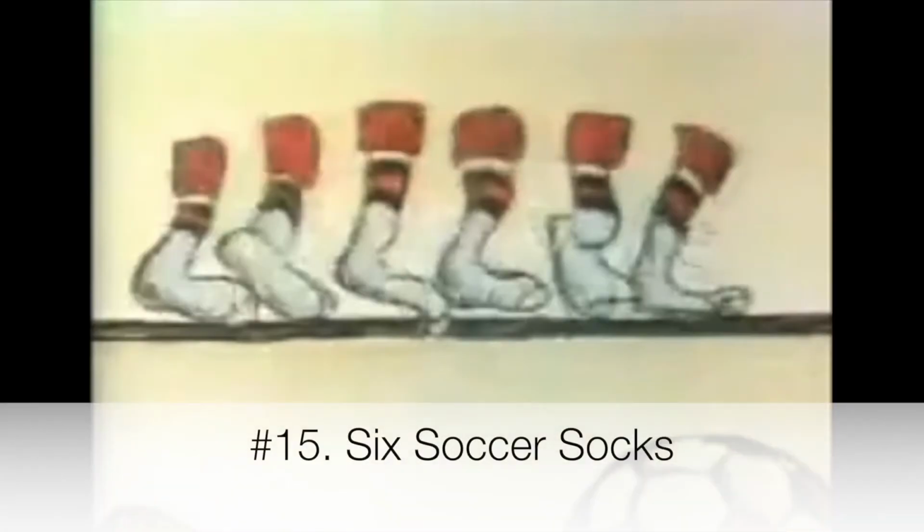Number 15, 6 Soccer Socks. Let's get kicking with the second quarter of the countdown. As the title suggests, 3 pairs of soccer socks march down the hall like a troop of military soldiers, all the way to the wash, where they'll be good as new.